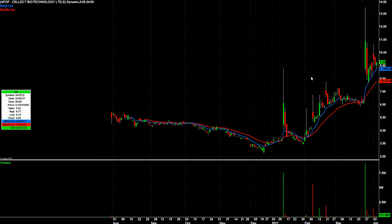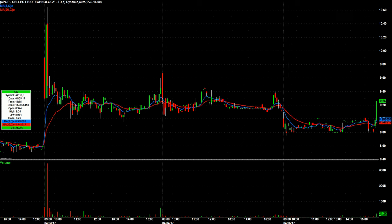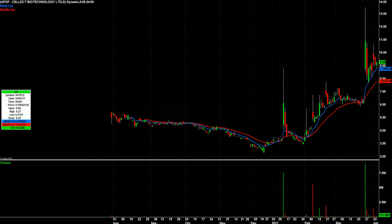APOP, I don't really like this one because it doesn't trade with much volume and it's spready. You can kind of see whenever you have intraday candles that have gaps between them, you've got a thin stock. The only reason it's interesting is, let's go up to the daily, it made this huge move here, right? After gapping up, it went from a low of 855 to 1350.